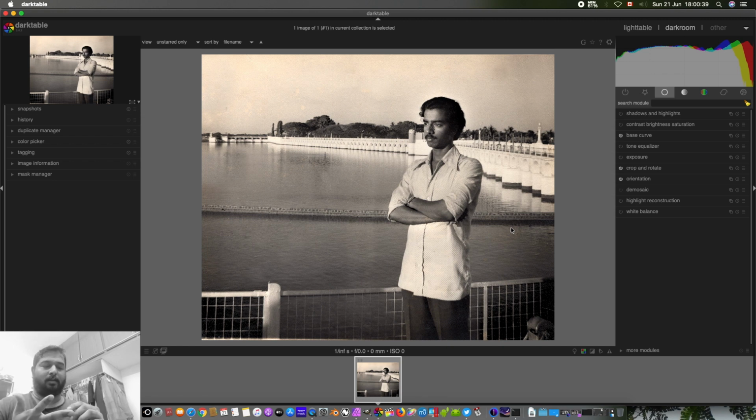Astrophotographers may not be able to use Darktable for stitching and everything, and people doing product shots, and people doing interior architectural photography, or even architectural photography, if they want to stack their images or do focus stacking, they cannot do that. HDR editing, of course, and it may not handle panorama images as well.